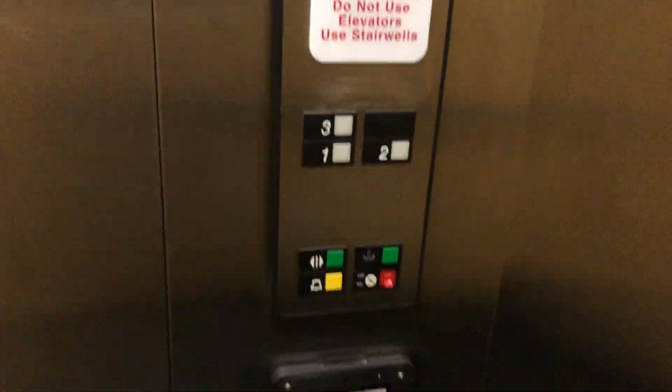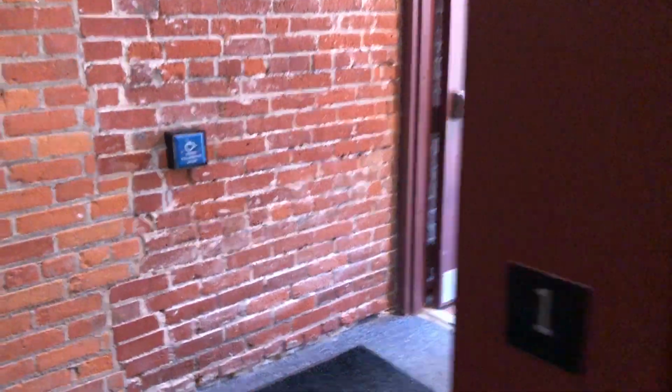Here, back at 1. Doors are pretty rough. Pretty much all the elevators have rough doors. That's going to be it.